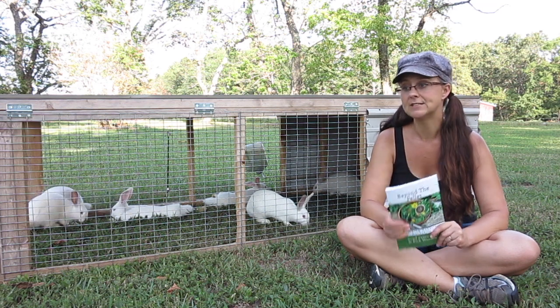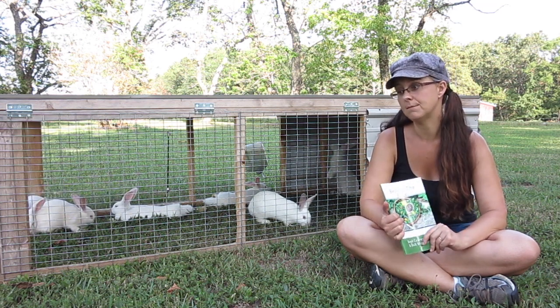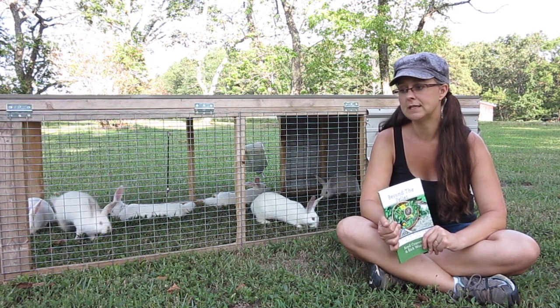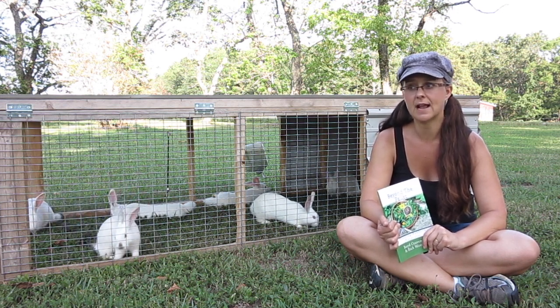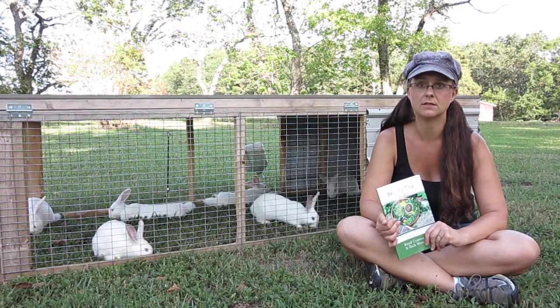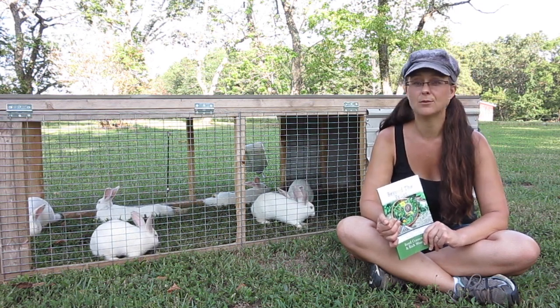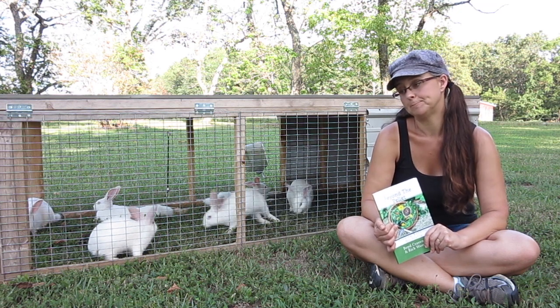And then you can feed those to your rabbits, and then they'll have fresh foliage throughout the winter. I'll tell you that I don't do that, and mainly because it's pretty time intensive. It's pretty labor intensive for us, and we are busy people and have a lot of things to do. And our rabbits do great on rabbit pellets and hay throughout the winter.